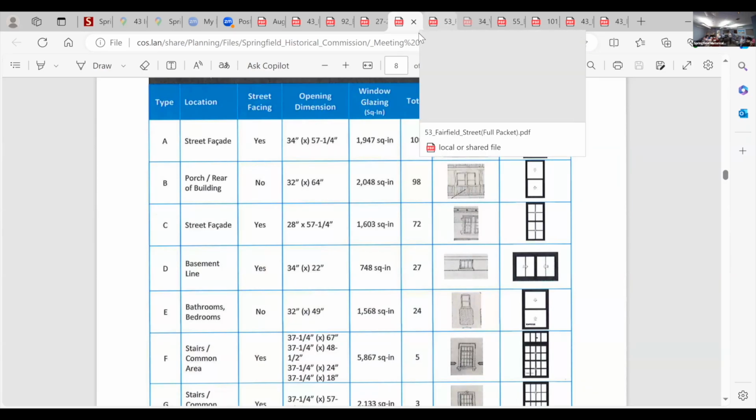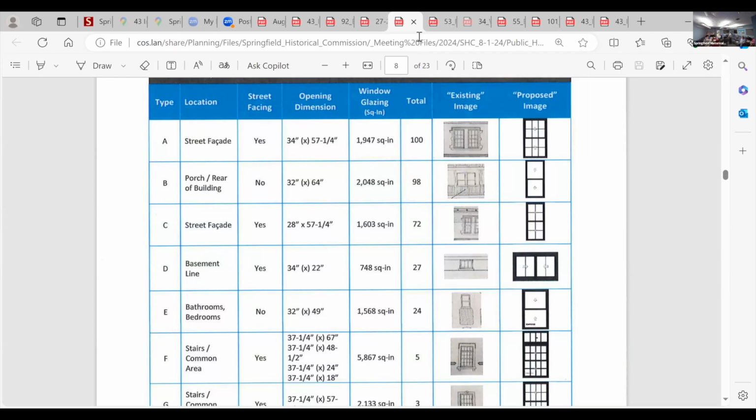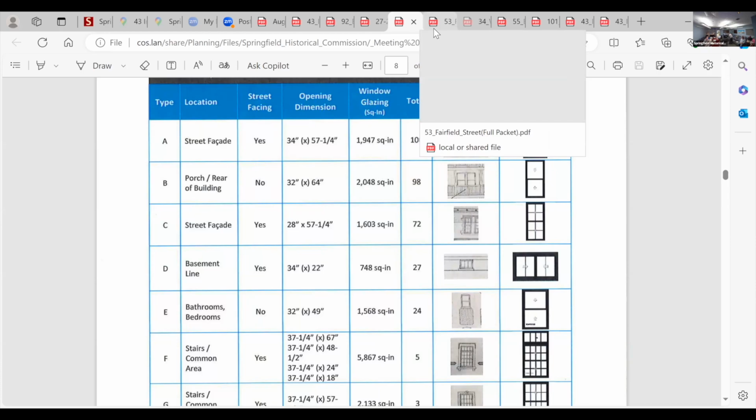I'll bet the owner will have a different problem. Yeah, but the facility will be too big though. We do that.